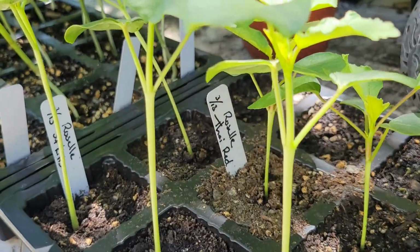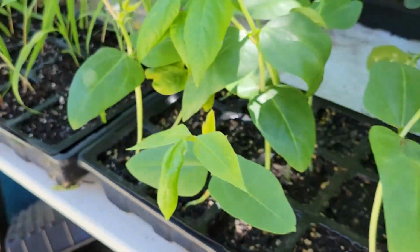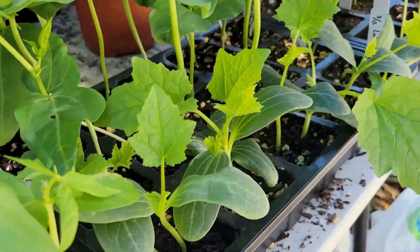And now the fast-growing veggies are outside in the final stages of getting used to the environment and should be going into the garden within the week.